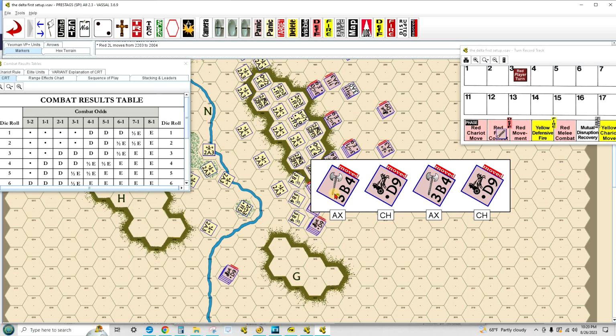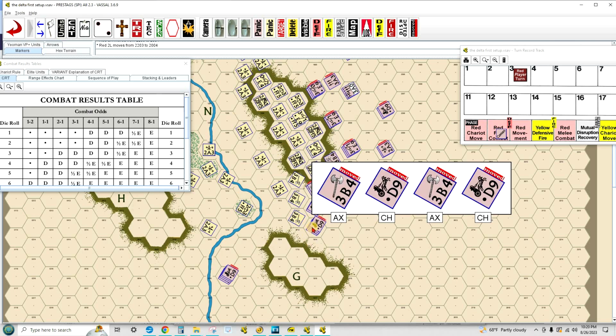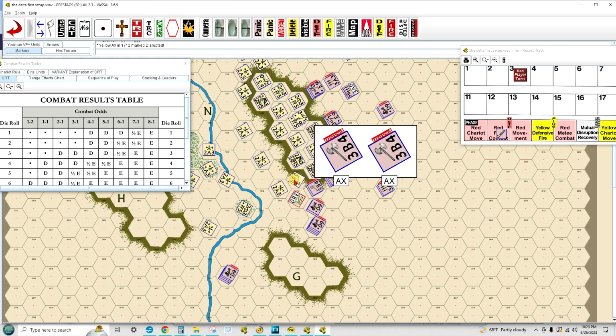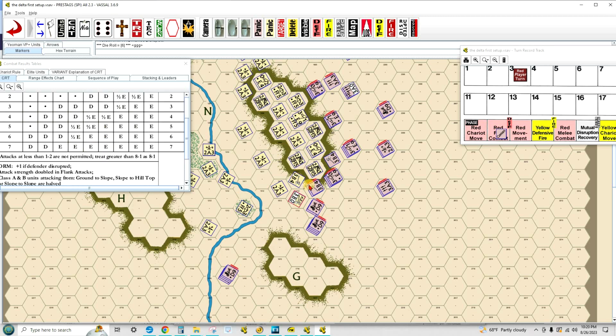And the combats will be 6, 12, 4 to 1, 6 to 1, right? That's 3 and 6. We double it because it's a chariot, so that's 12 to 3. Yeah, 4 to 1, 6 plus 2 is 6 to 1. 6 to 1 with a 5 is an elimination. Okay, and then here we've got 3, 6 to 3. So 4 to 1 with a 1 is going to be a disrupted. Here we've got a 3, 6 to 3, 2 to 1 with a 6. That's a half elimination, or an elimination in this case.